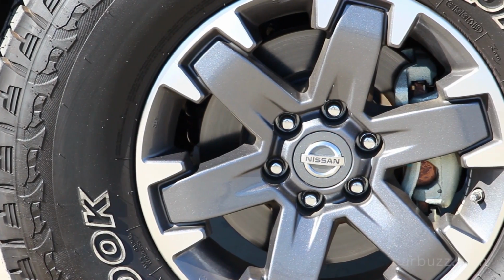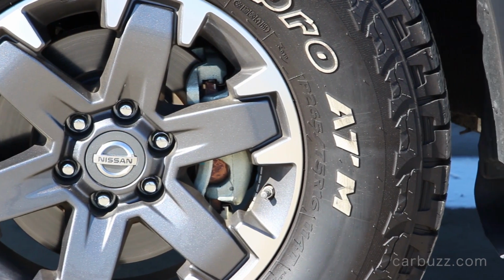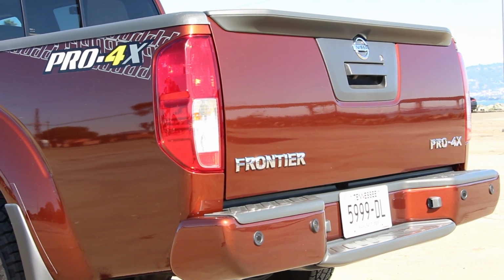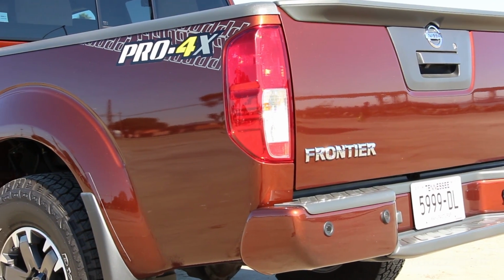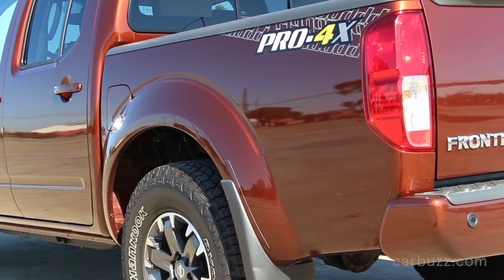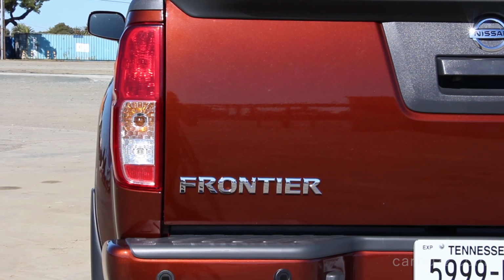So this particular truck is the Pro 4X Crew Cab. Now, there are a few different trims of the Frontier: the S, the SV, the Pro 4X that you see here, the Desert Runner, and the top-of-the-line SL. But I would personally go for the Pro 4X because it has all these cool extra features that make it really good for off-roading if that's what you need it for.